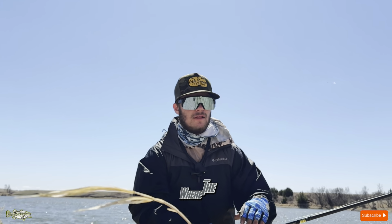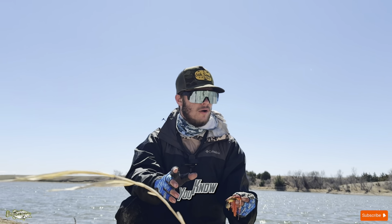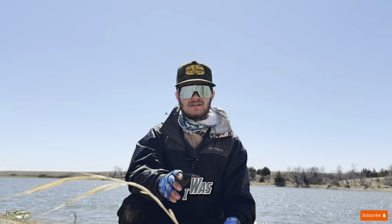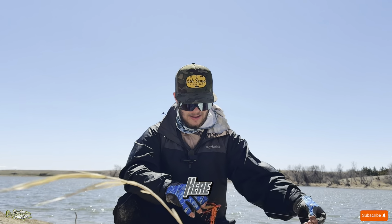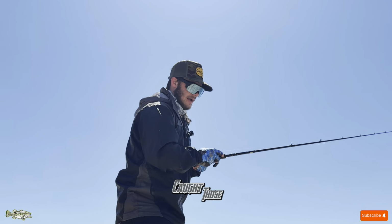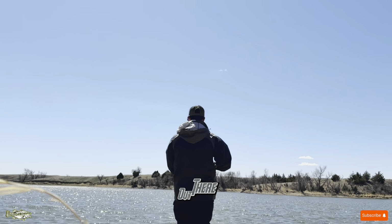Piece of structure out there where the bass like to hang out, and after I caught one on this bait, I was kind of skeptical. I figured, catch one on it, get lucky, cast it back out there, and I was going to break off on it, because that's how it goes 9 times out of 10 around here. Kind of shaped like a jumping jack, but that's where I caught those two fish, in between that structure. So we're just going to keep throwing out there.